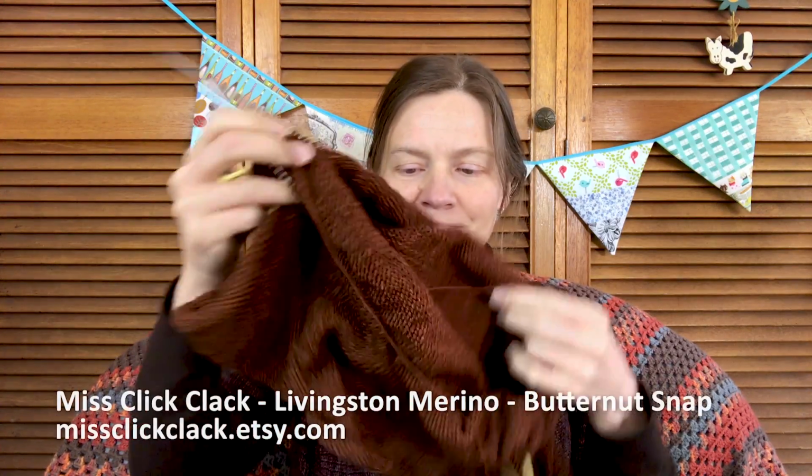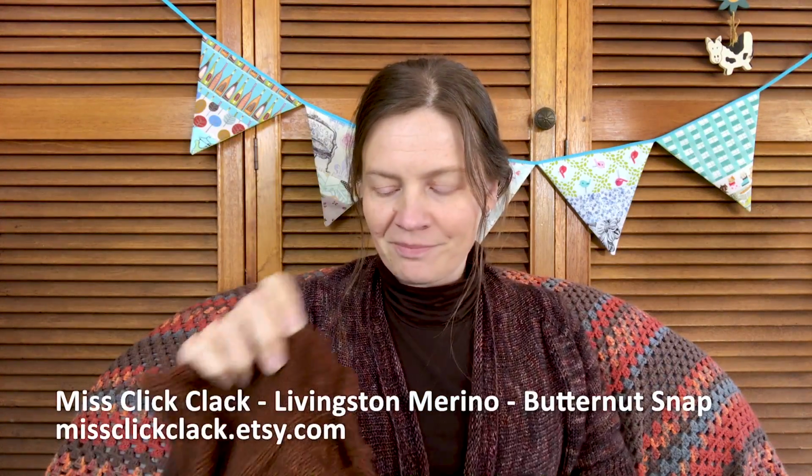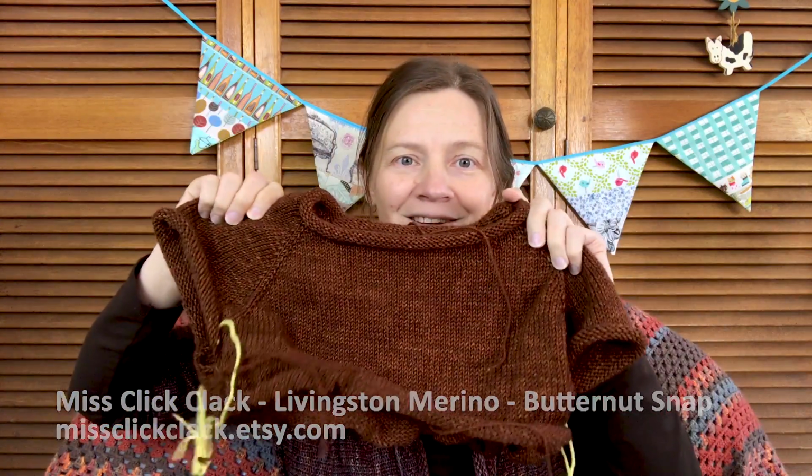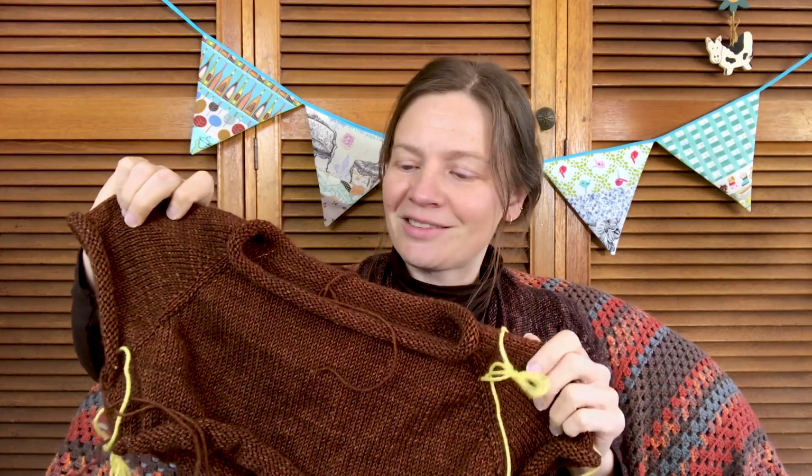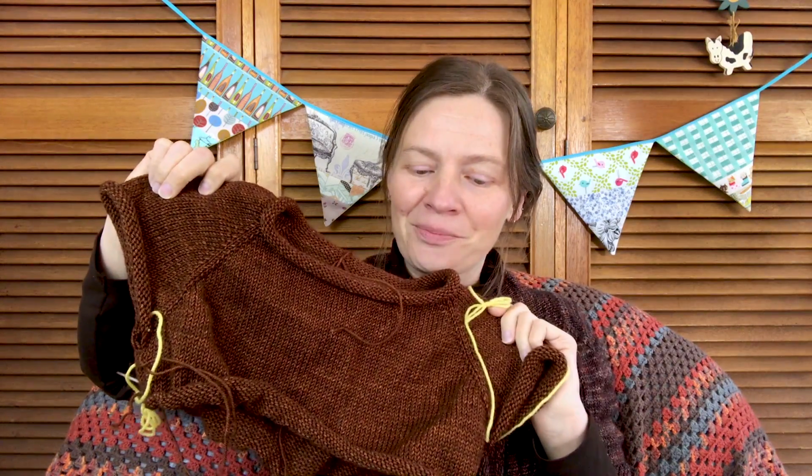And my final work in progress is my Butternut Snap jumper. And that's as far as I've got. I think last time I had just split for the sleeves, and I've now done maybe 1.5 inches past that point. So I've got to get a wriggle on if I want to get this ready in time for Bendigo.